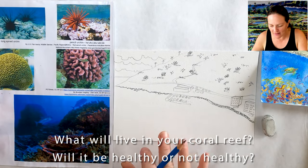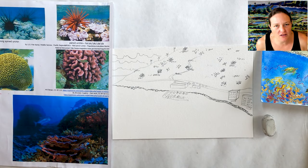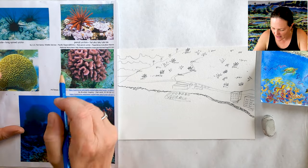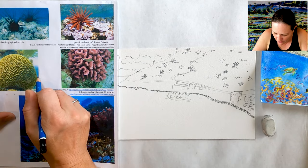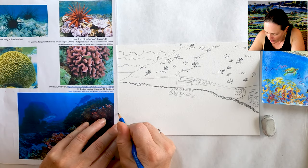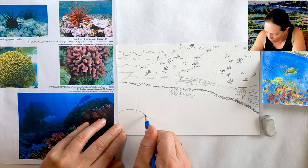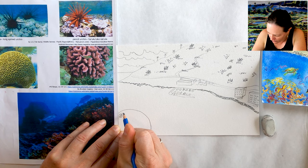Ooh, look at these amazing corals that we can put in. Let's see, what are the lines and shapes that we see in them? You can see what sort of patterns and textures are in them. Ooh, I love this one here. I'm gonna do a big brain coral. It comes like this. And I'm going to draw all those squiggles in there.